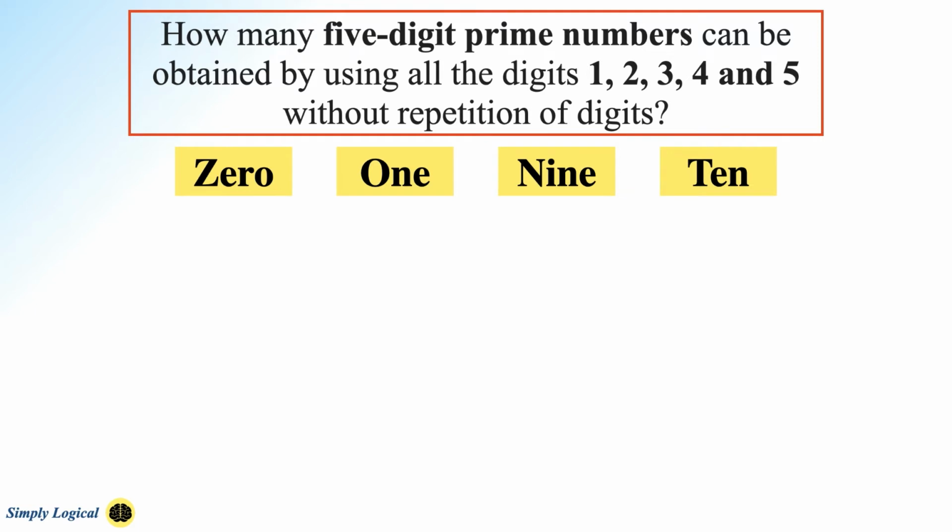Basically, you need a trick to solve this complex problem. It is not easy to find the solution unless you know the trick to find those numbers which are prime numbers. The trick which we can use here is divisibility rules.